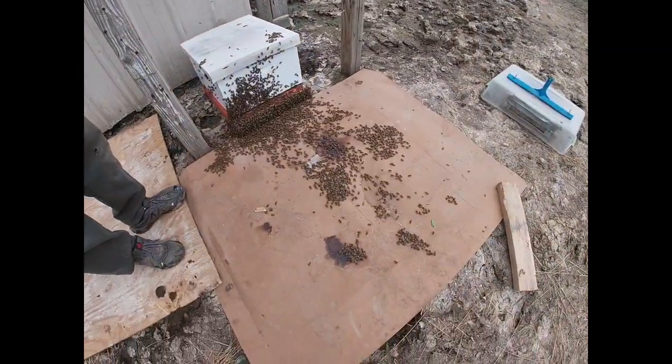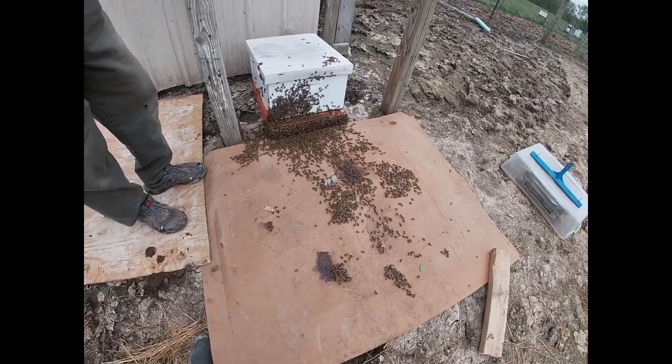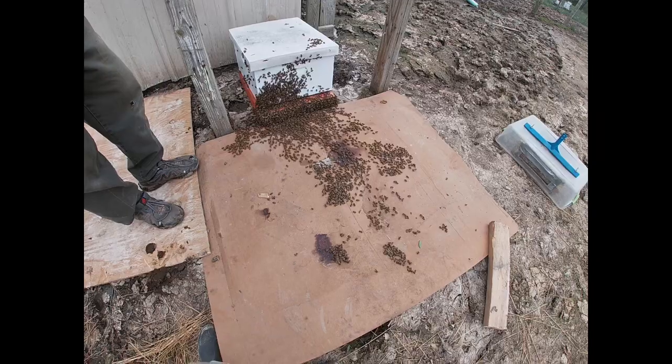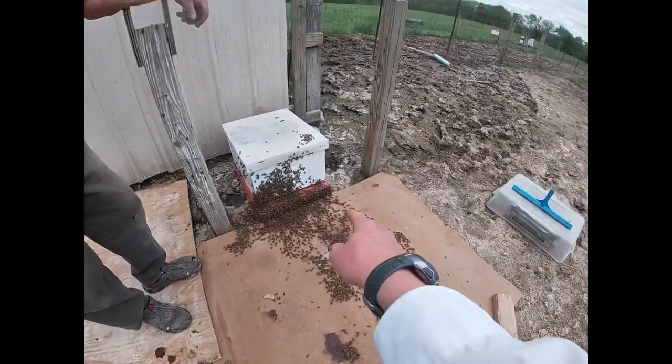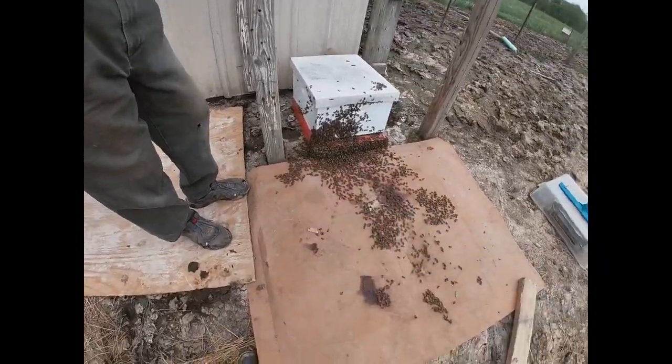Okay guys, take a look at this. I don't know if you noticed how many bees were on here. I hope you noticed. But you know, they were like covering this whole area right here. Now look at this.